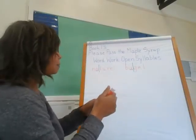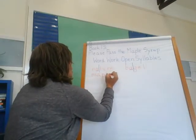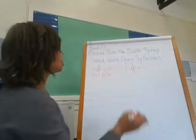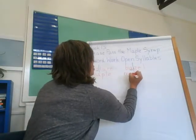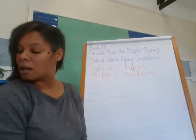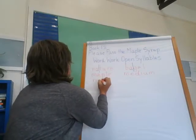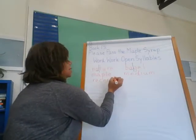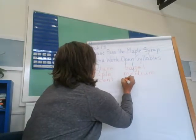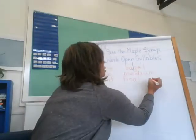Okay, I'm going to write some more words. I'm going to write the word maple. M-A-P-L-E. I'm going to write the word medium, like small, medium, large. M-E-D-I-U-M. I'm going to write the word recent. R-E-C-E-N-T. I'm going to write the word final. F-I-N-A-L. And I'm going to write the word over.